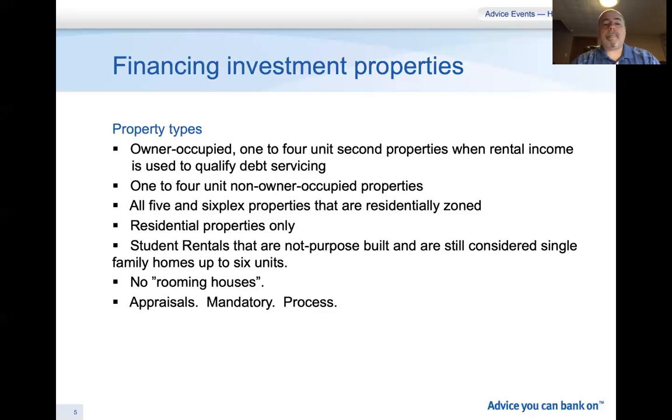So, if you are getting into these types of properties, let's talk some more. I understand that the slide does say 6 units. That has changed a little bit as to what the appetite is. So if you are getting into those properties, let me know, and we can talk more about what we'd be looking at. No rooming houses. So if you have multiple tenants on multiple leases that are renting rooms, we are not into that at all. Just not something RBC has an appetite for.